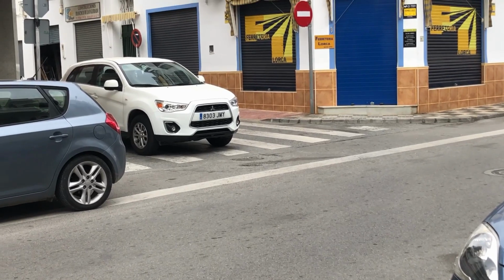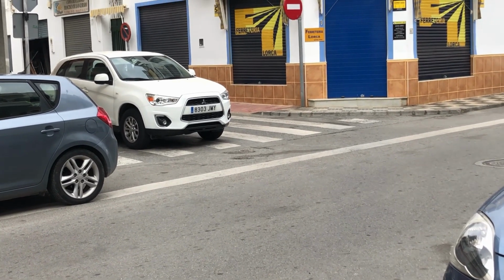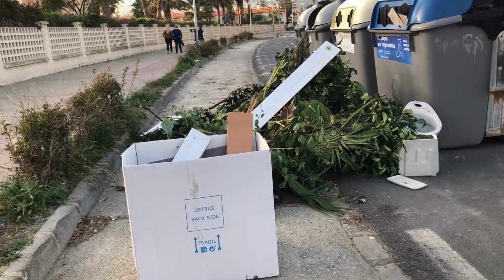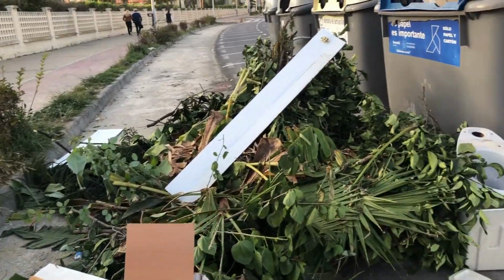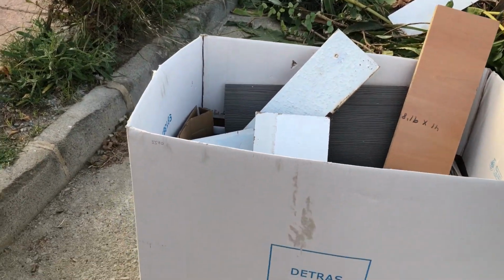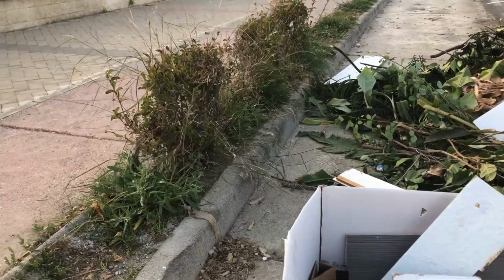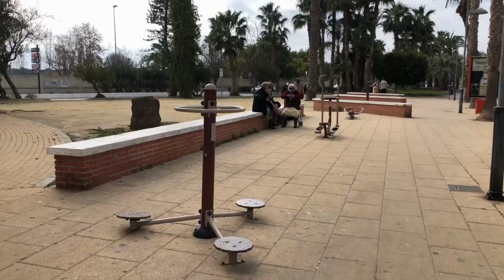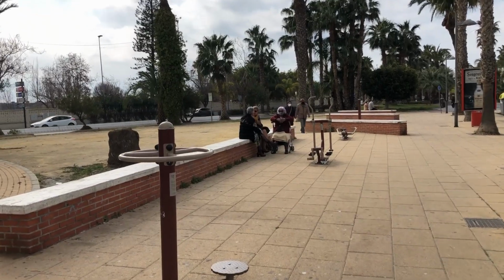The pedestrian crossings are always right on the corner like that, so it's very tricky stopping in time. If you want to get rid of your rubbish in Spain, you just dump it near a bin, like there's some garden waste, toilets, bits of chipboard, cardboard, anything you dump in broad daylight. Even seen a sofa here. The council takes it all. The third gym for adults I've seen. I don't see anyone using them there.